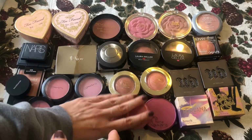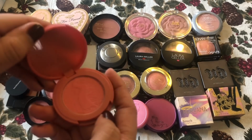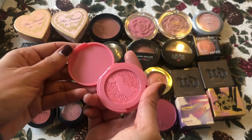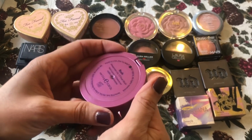Then I have these three from Tarte. This one is in the color Blissful. This is a mini, very, very pretty. Then I have this one in the color Thankful, very pretty. And then this is a full size in the color Flush.